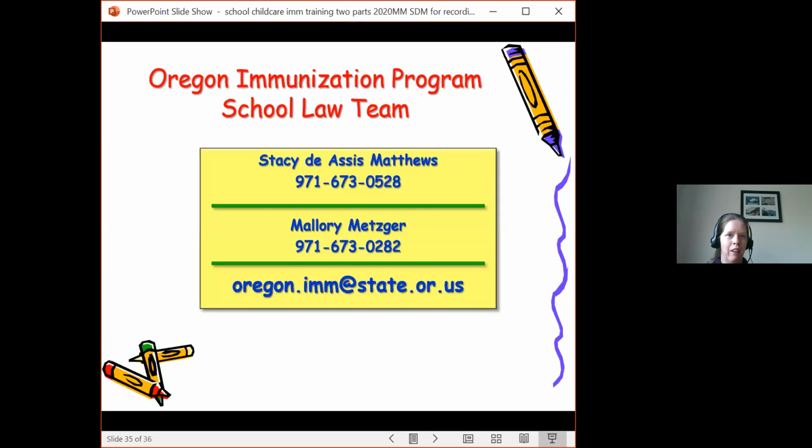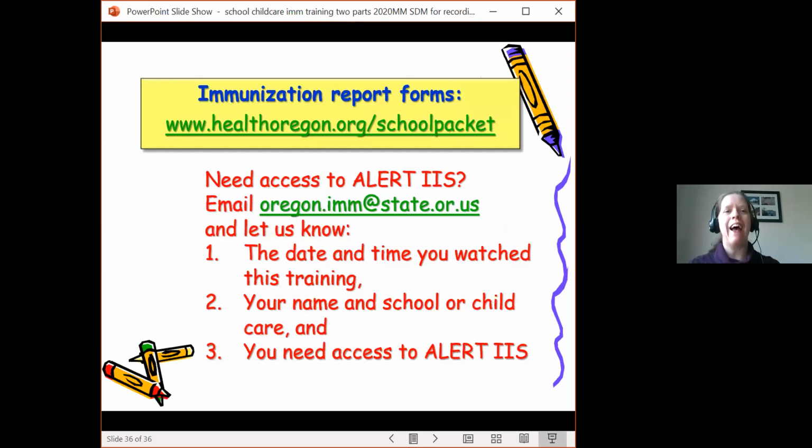And then I'm going to stop on this last slide here so you'll have time to get down the information that you need. So first of all, the immunization report forms are all available online. If you do download those forms online, make sure you save those forms to your computer and then type in the numbers and then save those forms again. All the other information and blank certificate of immunization status forms and other resources are also available on that healthoregon.org/school packet website.